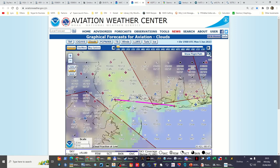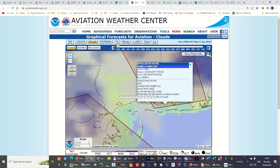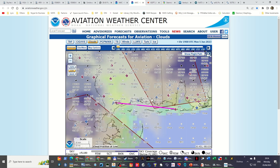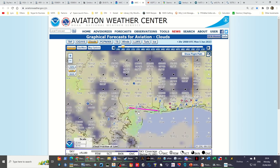This is for 19 Zulu, and we can see around us there are some convective systems and SIGMETs, both valid till 20 Zulu, basically. We should be just skirting it. I believe we would be safe. Even if I zoom out, it seems that the clouds are actually avoiding us. But there is a risk that some of them will come forward for us.